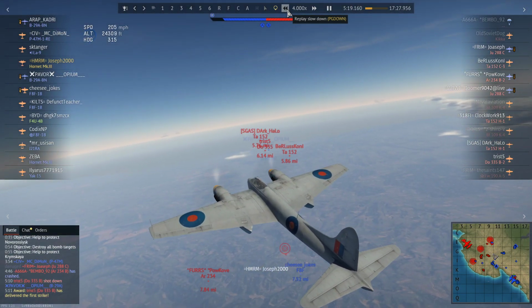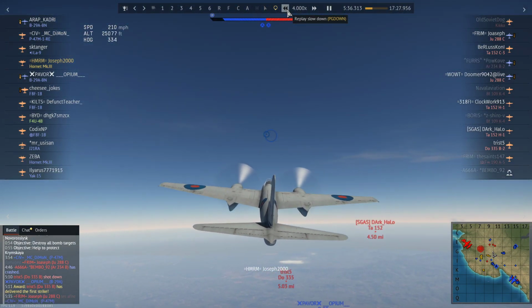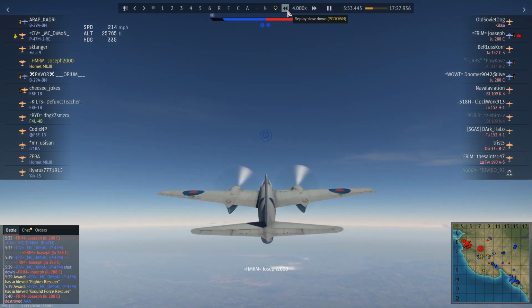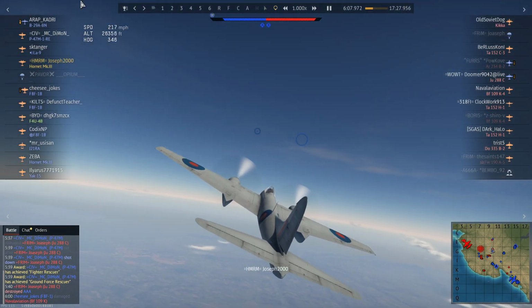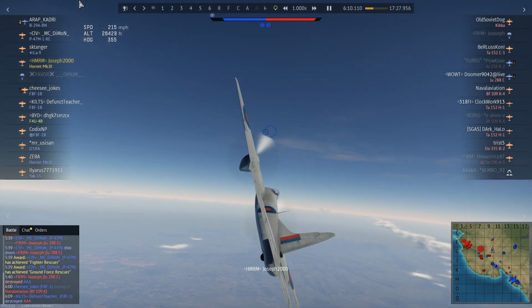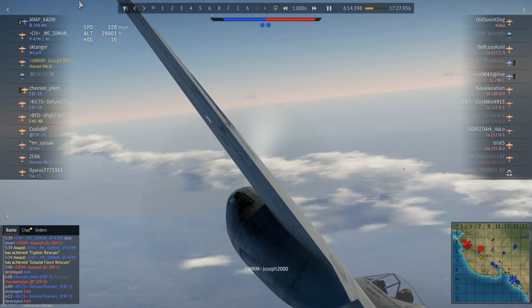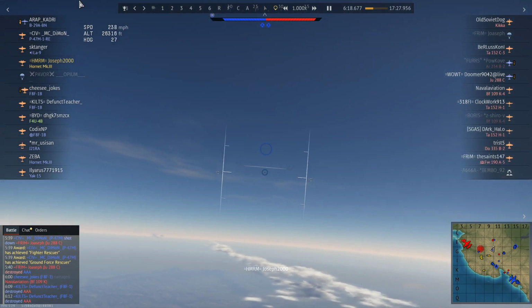But as you can tell, the friendly in the B-29 over there just got gangbanged by three German aircraft, two TARs and a 335. Kind of feel bad for him, but he didn't really bother to climb, so it just went from there. So now we're hitting an altitude of 26,000 feet, which in meters I think is about 8,500 meters, something like that.